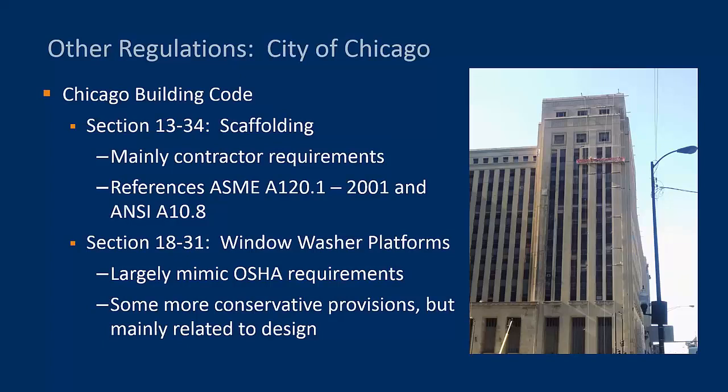Section 18-31 contains provisions for powered window washing platforms of a permanent type. Essentially, your building maintenance units, or BMUs. Most of the provisions in Section 18-31 mimic similar provisions found in the OSHA regulations, and they're primarily related to the design of the equipment and not so much the operation.